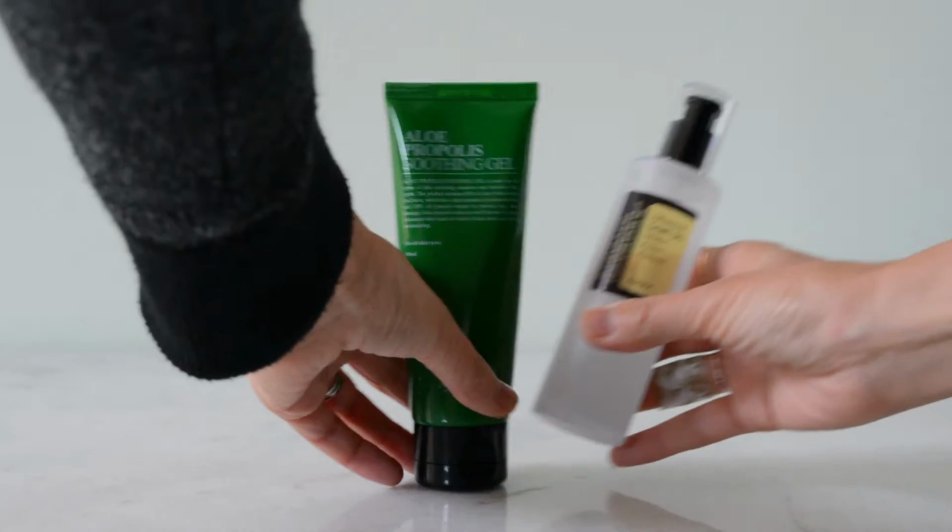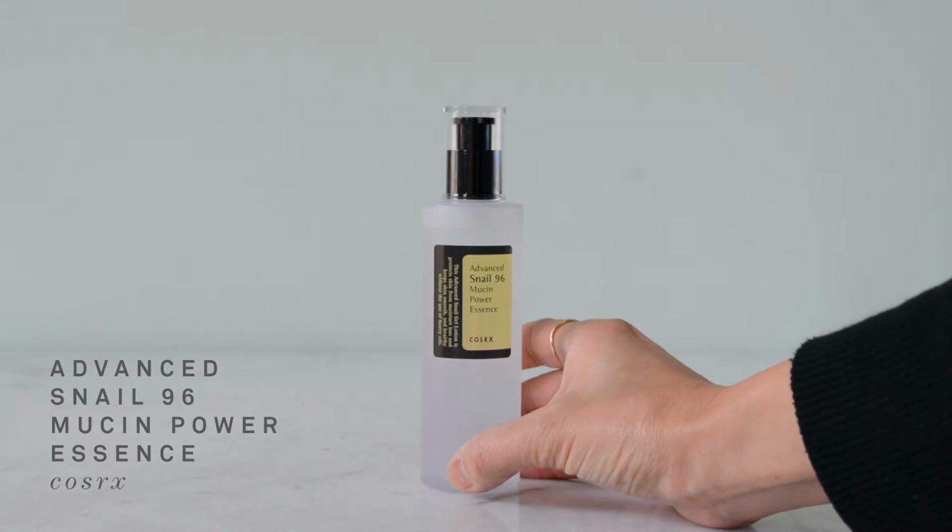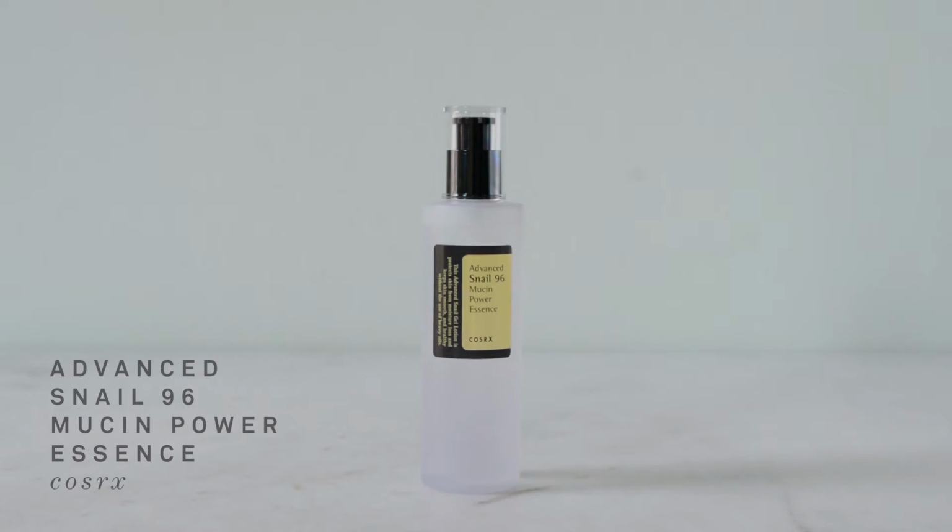One of the things I love, Advanced Snail 96 Mucin, which sounds really gross, but it's actually not. You have to kind of get over the texture. I actually don't mind the texture. Really? At first, I really was like, what is this? But now I use it every day and I love it. And once you see what it does, it dries really quickly. It goes right in, and it leaves this really smooth texture.